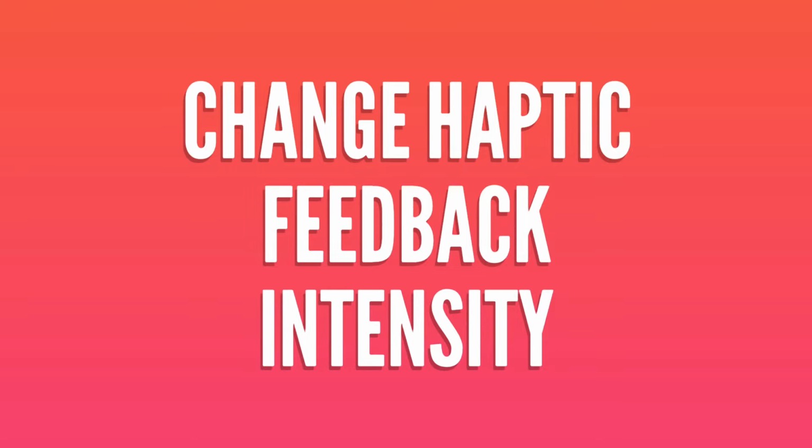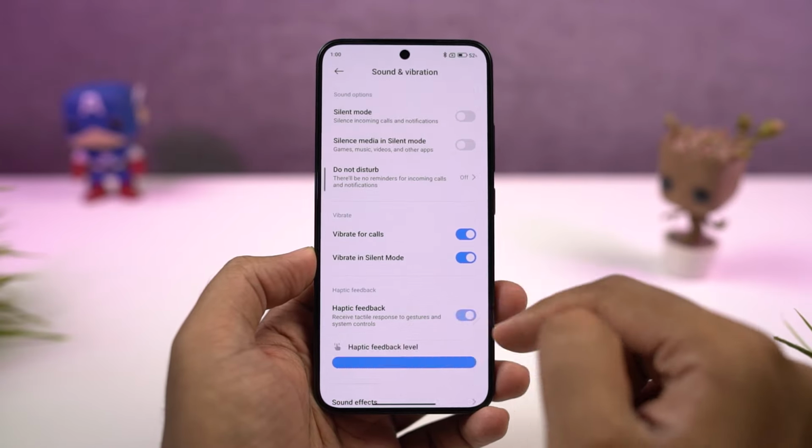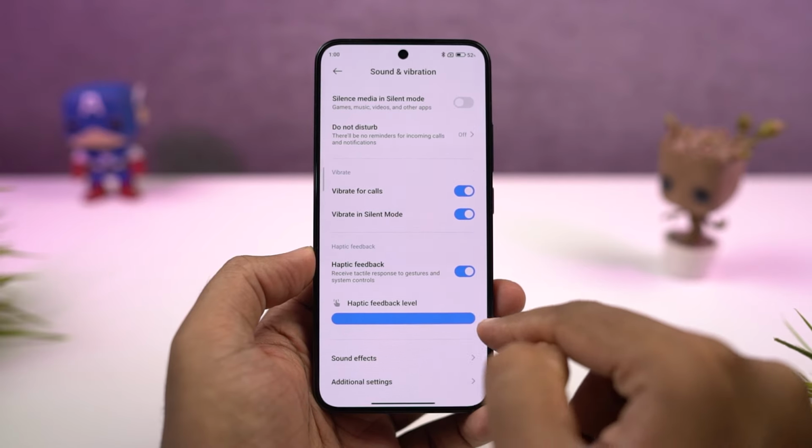Next, on this phone, you can enable or disable haptic feedback. Personally, I would suggest you to enable it. And you can also change the intensity of the haptic engine from here.